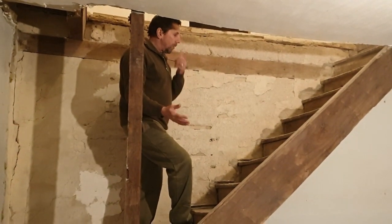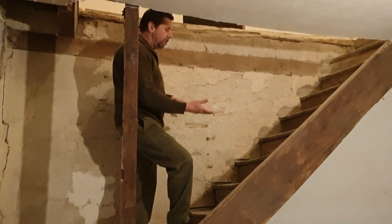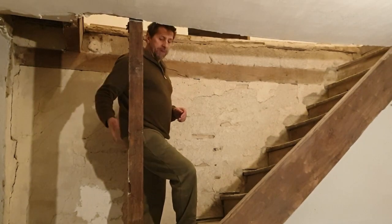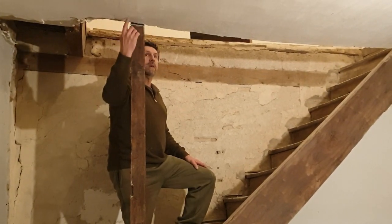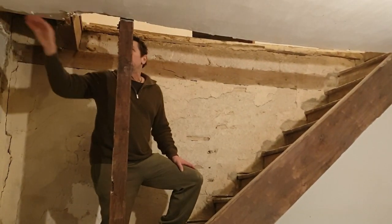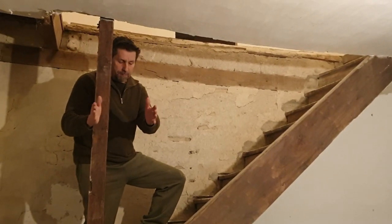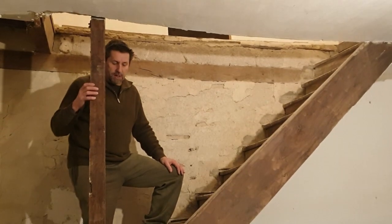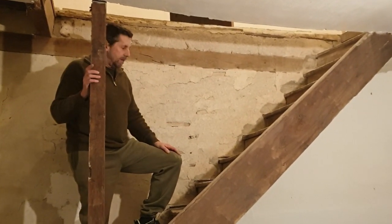So it needs cleaning up. The treads need levelling and all that sort of thing, which I'll do with oak wedges underneath. This needs to stay at the moment to support the weight of this end of the ceiling, because the beam that's in here doesn't go into the wall. But we've got left over from upstairs some of the big oak posts. So I'm going to lose this skinny one and put a big oak post down there on that corner and just see what that's like.